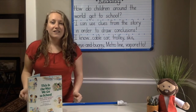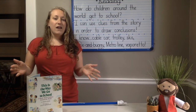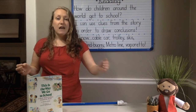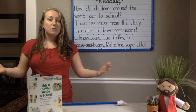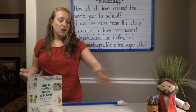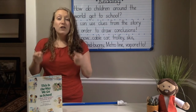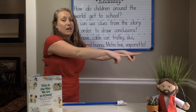an island, just a little island out in the middle of the ocean. And where you go to school is on the mainland. That would be like the big continent. Remember, a continent is a big piece of land. So you live on an island, but you go to school on the mainland. There's all this water in between the island and the mainland. How are you going to get from your island to the mainland?